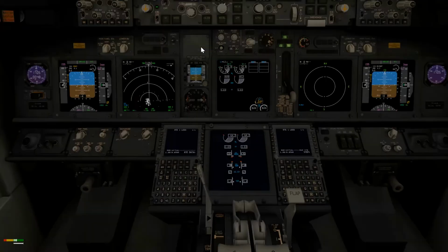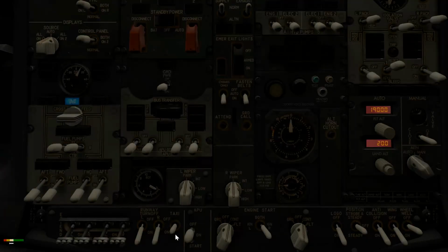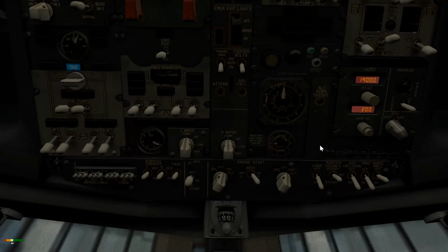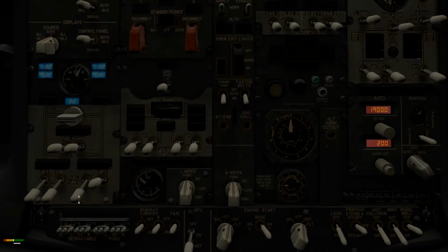Turn the radios off, don't need those anymore. So for some reason my little man didn't work. Start the APU. Fuel off.